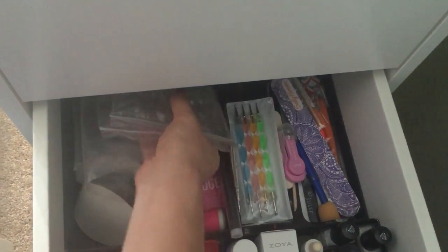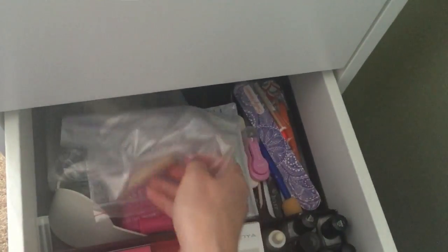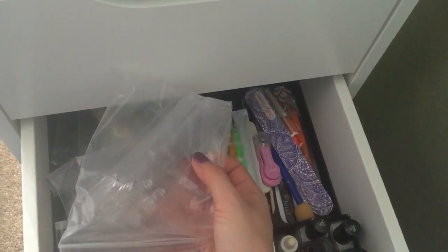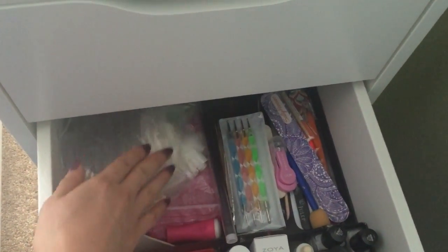And then right here is all of my nail swatch things. I have a lot of them. Oh, more toothpicks. Lovely. That's the way I organize my nail polish. I will show you how I organize the colors in a little bit using those guys. But those are just the backups, the new ones I haven't used yet.